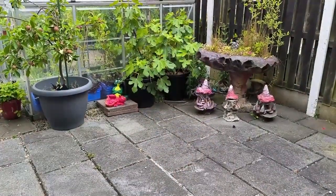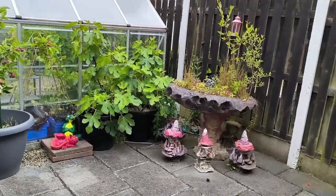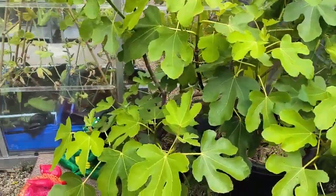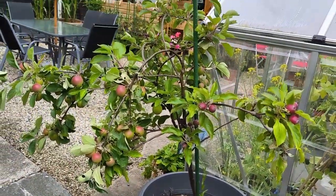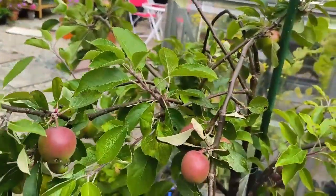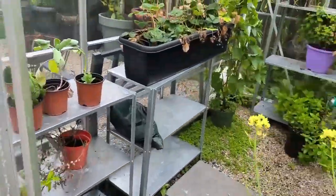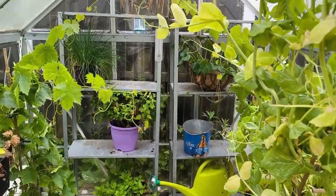So here we are in the garden. As you can see, everything's grown since you were last here. And we have the fairy garden here. Our figs. And one of my 3 apple trees. You see there's lots of apples on the boughs now. Don't have as much in the greenhouse because I've put a lot of it outside into raised beds.